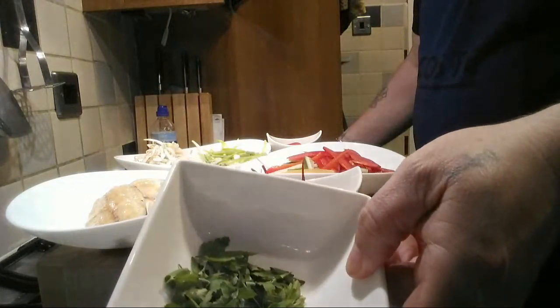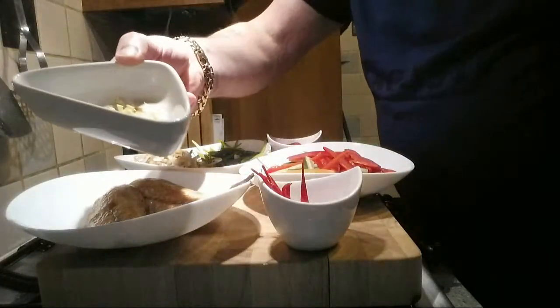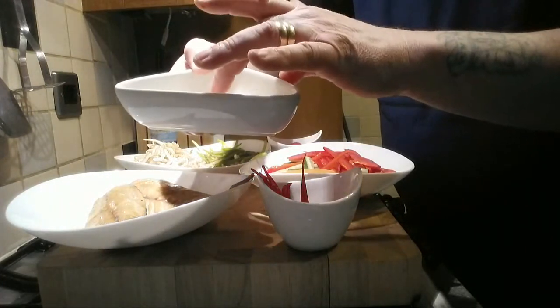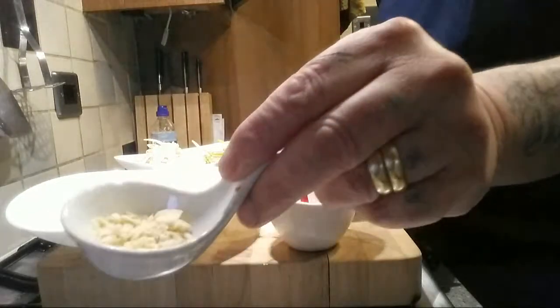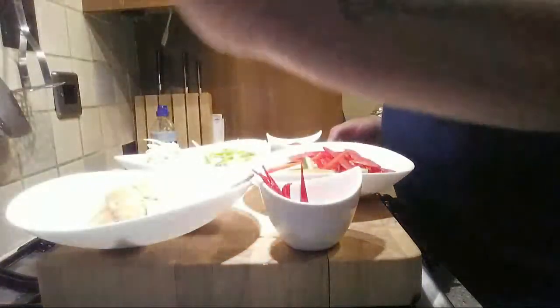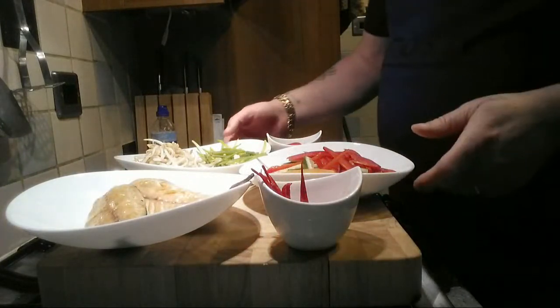some coriander leaves, a teaspoon of brown sugar, and two cloves of finely chopped garlic, and some chopped almonds. Now this is going to be absolutely awesome, so I'm just going to move these out of the way. And then I'm going to show you what we're going to do.